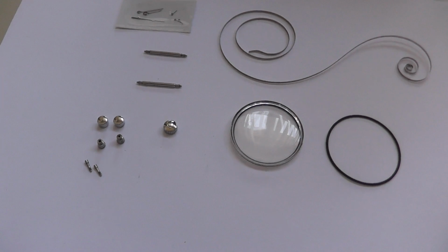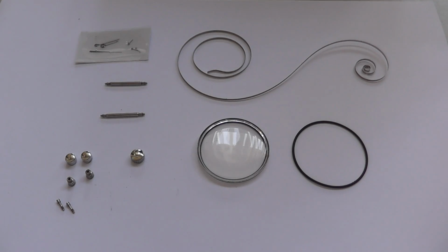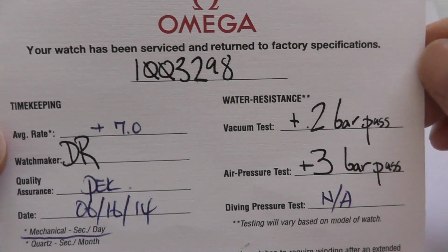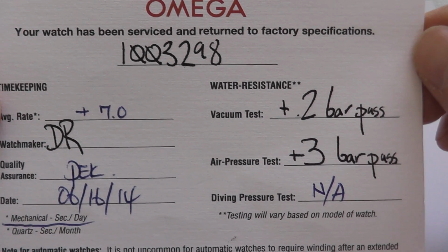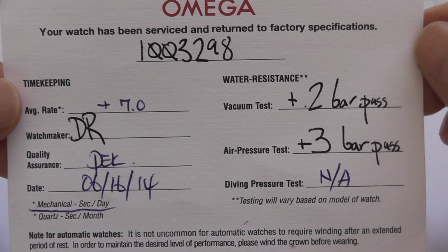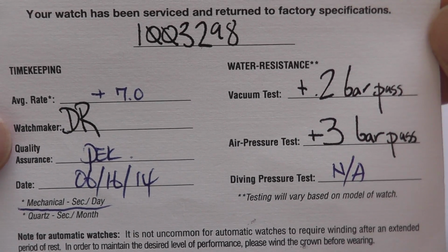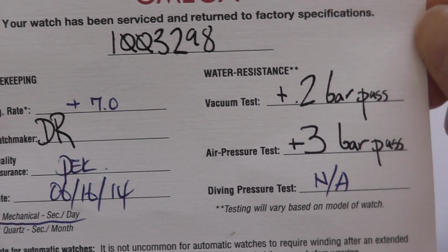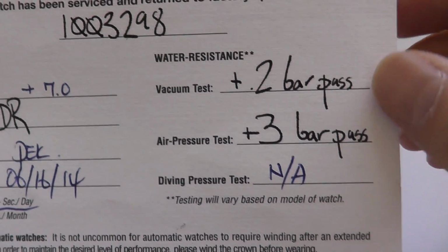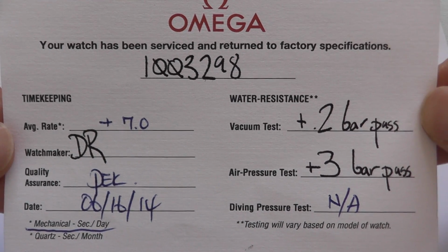Now, in addition to these parts, I was also given a performance card. You see some of the stats. Average rate plus 7 seconds a day, more like plus 4 to 4.5 on the wrist. This is the watchmaker who serviced the watch, the quality insurance person, the date when this work was done, and these are presumably water resistance tests. So that's the performance card.